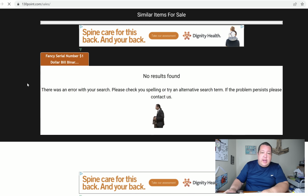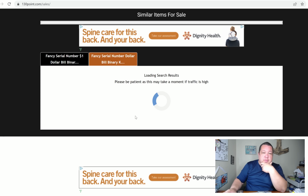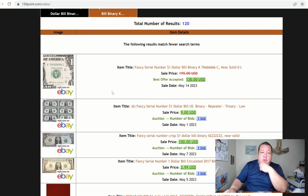And we're going to get our data, which we don't. So let's see, we've got to get rid of the comma there. Let's get rid of the dollar symbol. Get rid of that there, and let's see if that generates better. There you go. So that beat up note with the tear sold for $130.